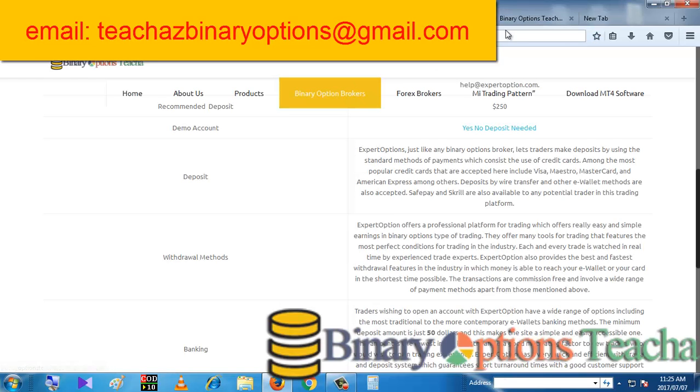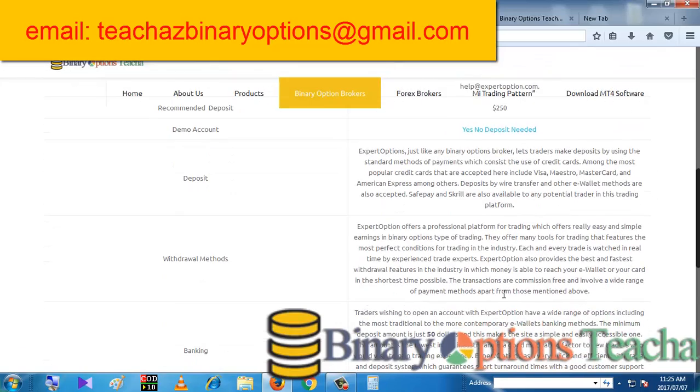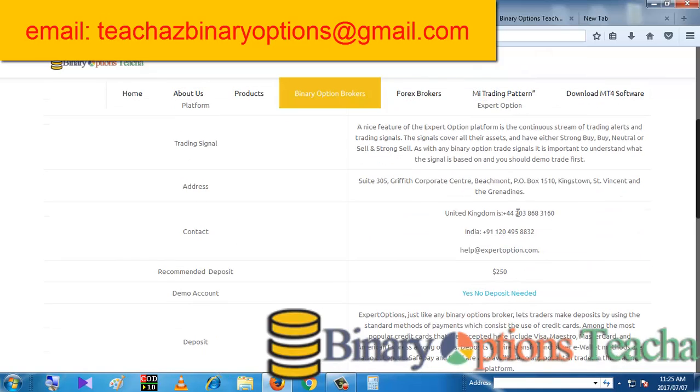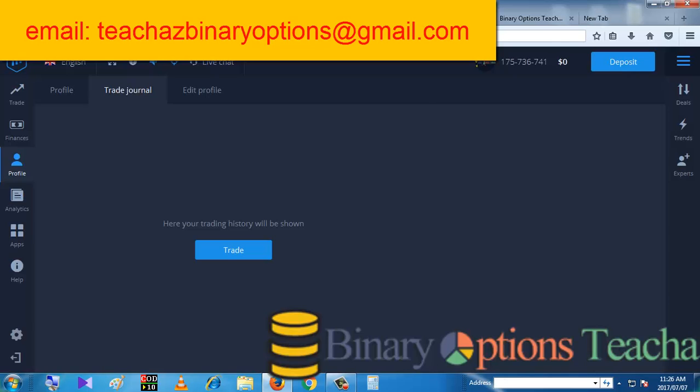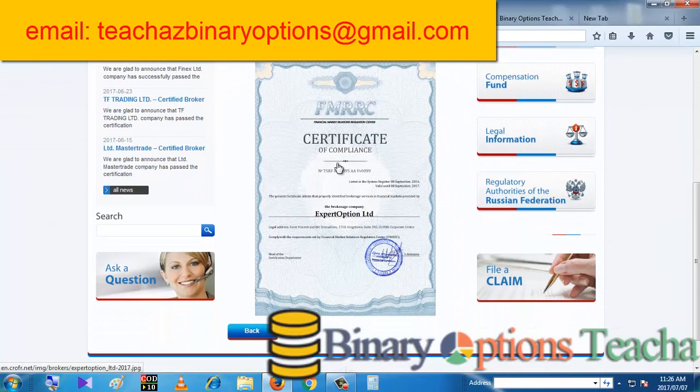So this is what you see. This is Expert Option. You can know about the minimum deposit and also their address, the contact details, and a lot of stuff that you can check there. So you notice on my recommended deposit I put 250. I'll explain in a moment. Expert Option is regulated by the Financial Market Relations Regulation Center. You can also check their certificates for regulation here. You can also ask questions if you have any questions. So with that being said, I can close this.